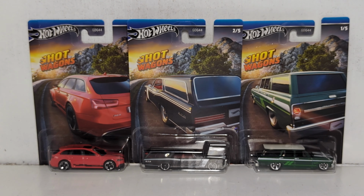So for those of you who may remember, last week we looked at the Forza cars, which were part of the thematic series. This is the 2024 Walmart thematic series, essentially. And from this point forward, they're going to be known as the Silver Label Collection. And the first collection that they ever did as a part of this new series is the Hot Wagons. So, like I said, that's what we're going to look at.